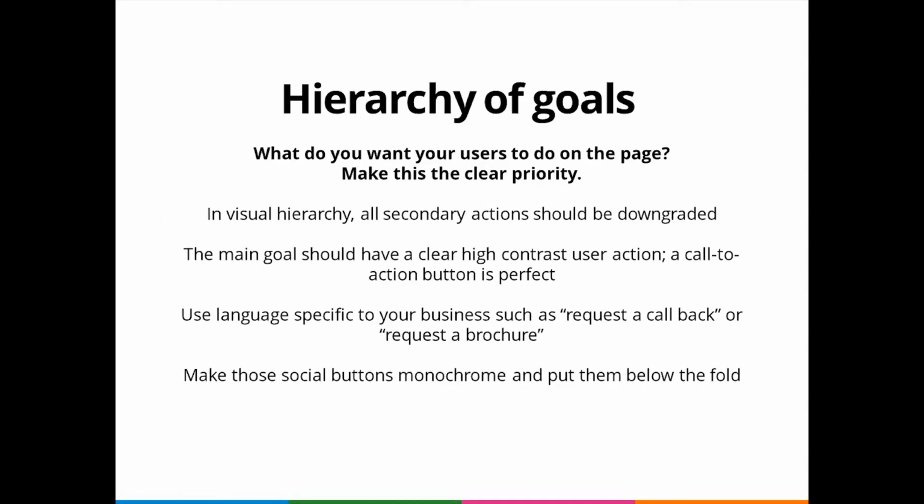The point is, with that design, there were far too many calls to action all in competition with each other. The user didn't really have clear direction about what you want them to do. So you need to have a hierarchy of goals. If it's to get users to fill in a form, have a big Inquire Now button in a prominent position with a high contrast colour. Better still, test alternative versions of CTA language such as Request a Callback or Request Brochure.